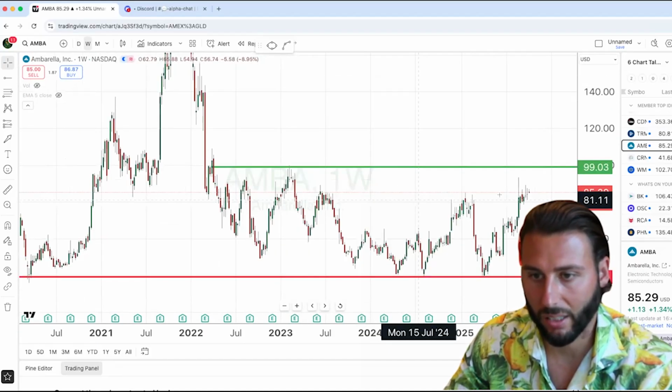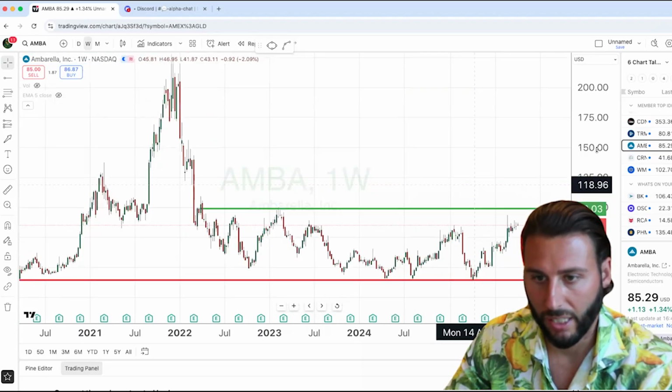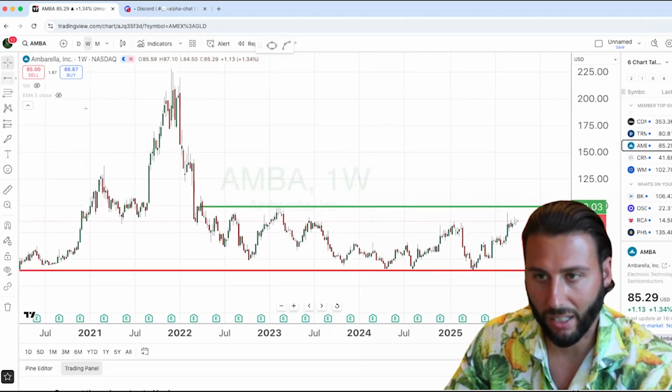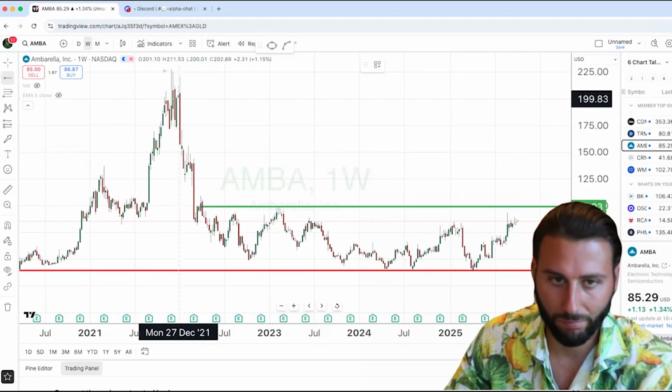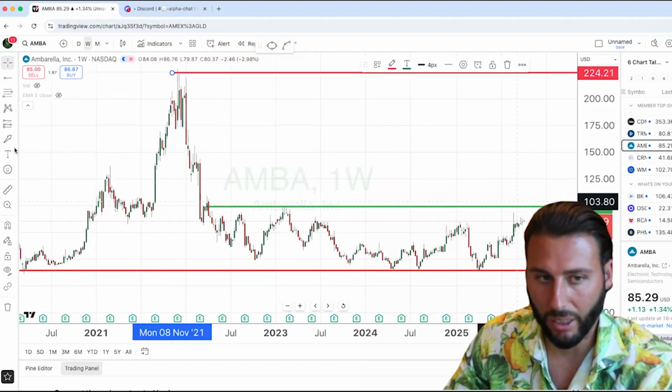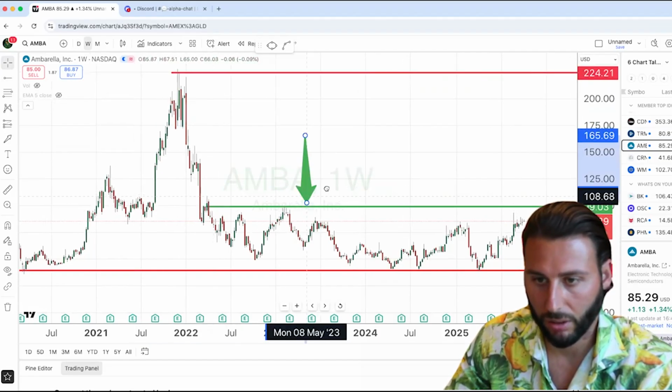If this name breaks and closes above 100, this is probably when you get the faster move. Probably not all the way back to all-time highs, but 170, 200, even this high. But it's going to be this break. This break of 100 is going to be when this name really wakes up.